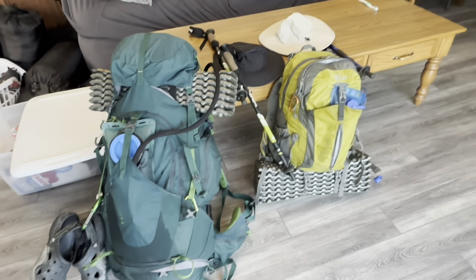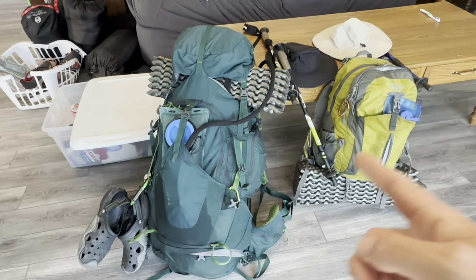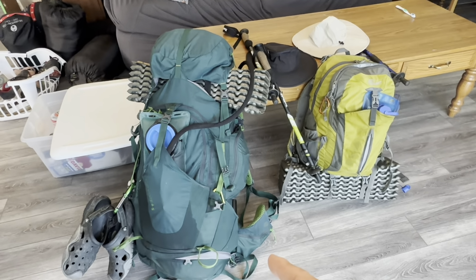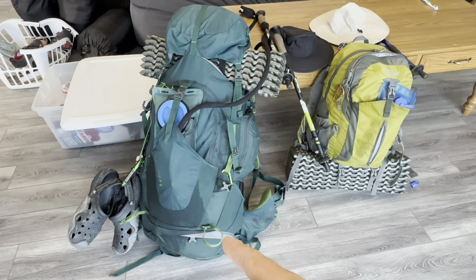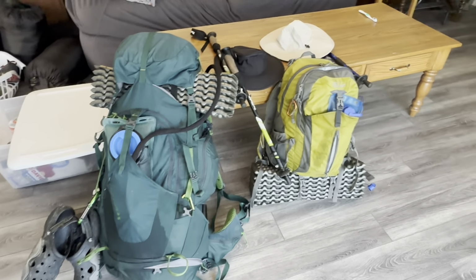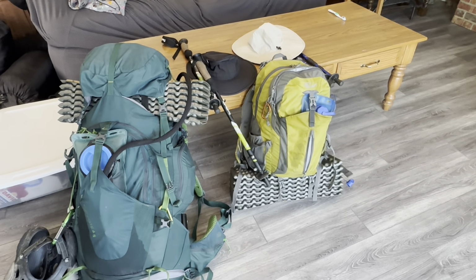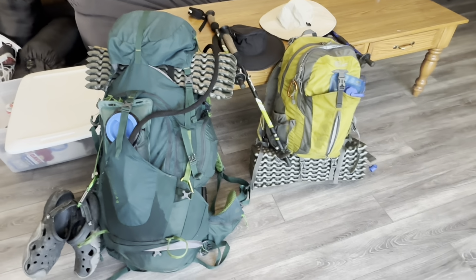All right, so we're all packed. We have Otis's pack over here, and we have my pack over here, and we are sitting at 17 pounds for him and 42 pounds for me. You can see I didn't have my lid completely tight on my water bladder, and it got a little wet, but that's all right, it'll dry out. So we're pretty well set. We're gonna load up in the car, and we are gonna head out to Shenandoah National Park, about a 6-hour drive.